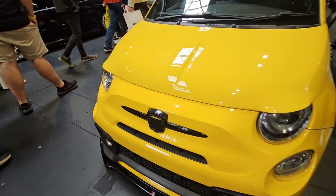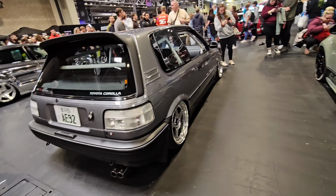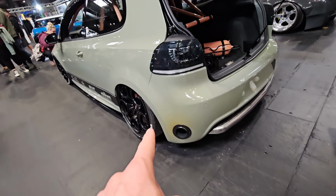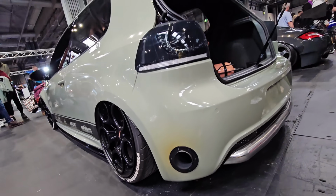Oh, check out the eyelids on the Abarth. Three-dimensional. And a Corolla next door to a Golf with, are they rear exit or side exit exhausts? There's a bit of discolouring there from the fumes.